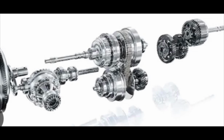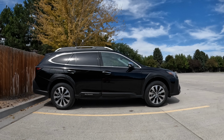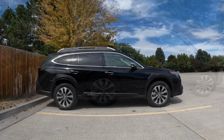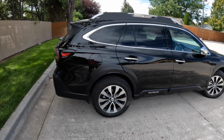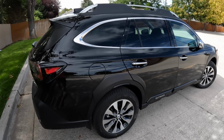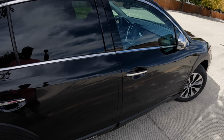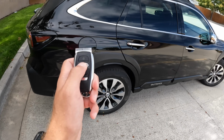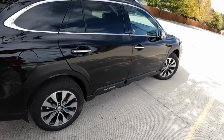It has a CVT transmission that's connected to Subaru's superior mechanical symmetrical all-wheel drive that puts the front-wheel drive biased competitors to shame. The last things to mention out here is the gas tank is located on the passenger side. When the vehicle's locked, the mirrors are folded in and the gas door is locked, so no one's gonna be siphoning your gas. But when you unlock the vehicle, the mirrors fold out, the gas door pops open if you pushed it already, and it's an 18.5 gallon tank.